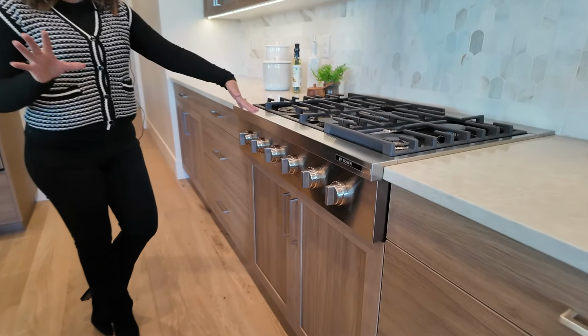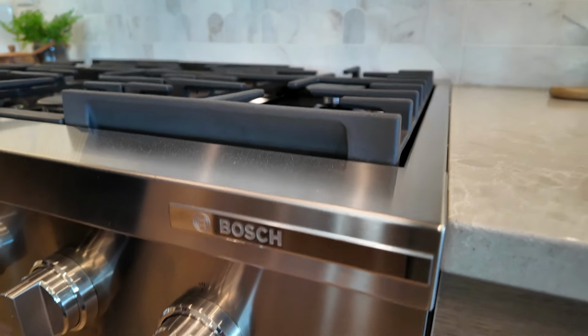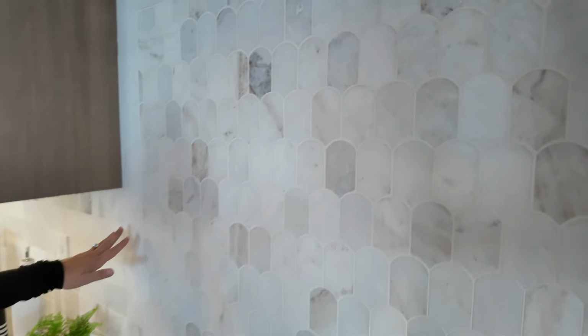Look at this. Ken said this is like a something different kind of a Bosch stovetop right here. It's just like something, the baller Bosch. This is a baller Bosch. Above the baller Bosch is the beautiful, see, we've got something to make everyone happy. The ballers and the beauties, right?